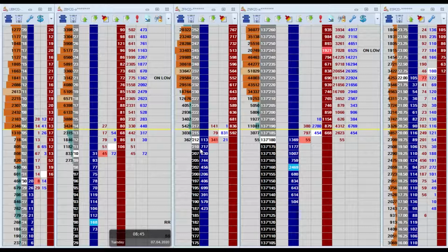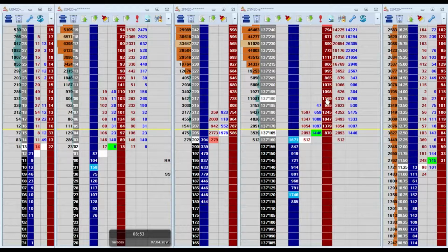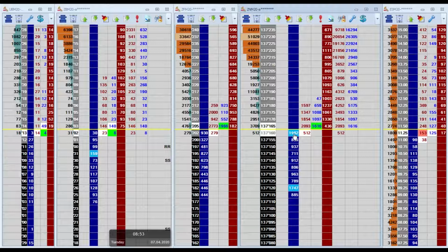So I'll be back. Okay, 8:53 a.m. Just coming back online here because we're continuing to push down. Sellers are definitely in control at this point. We're coming up against this large bid here at 16. And I just wanted to see if it would trade. Definitely due for a pullback in all these markets. You can see how thin the Ultra Bond and 30-year are.